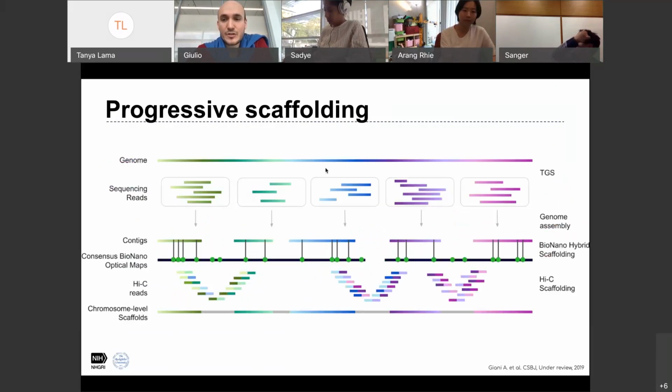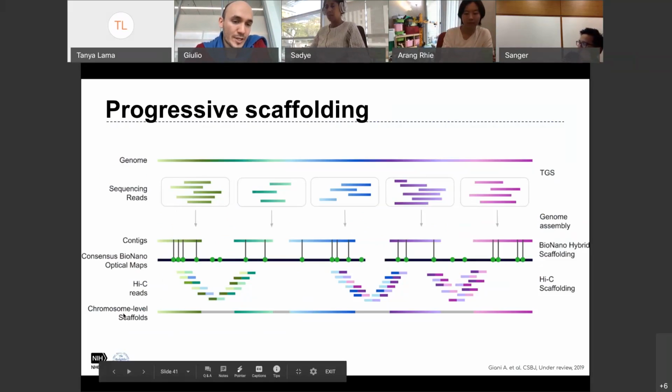So this is a summary, as you can see. This is, let's say, the genome we're targeting. We generate long sequencing reads. Out of them, we can generate the contigs by finding the overlaps and generating the consensus out of the overlaps. Then we can use these Bionano maps to put together more contigs into a single larger scaffold. And then we can also use the information from Hi-C reads to bridge the gap between larger scaffolds.